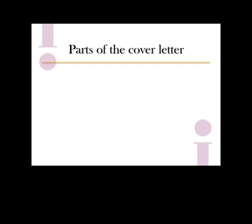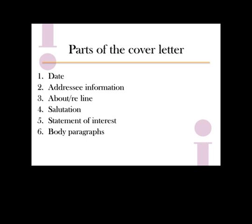Now we'll talk about the actual parts of the cover letter. The basic components of a cover letter are the date, the addressee information, the RE line, the salutation or greeting, the statement of interest, the body paragraphs, the closing, and the signature.